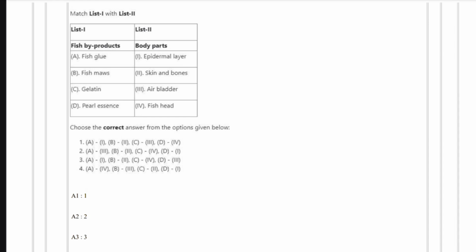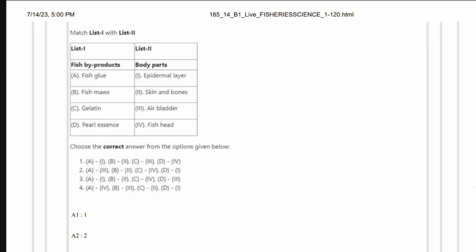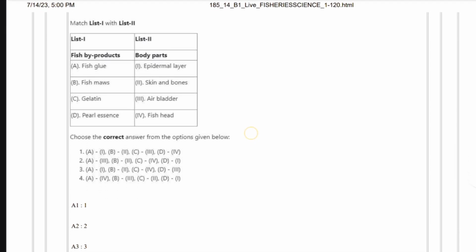Next question, match list 1 with list 2. List 1, fish byproducts. List 2, body parts. Fish glue, fish maw, gelatin, pearlescence. Body parts: epidermal layer, skin and bones, air bladder, fish head. So the correct answer is option number 4, A4 B3 C2 D1. A4 fish glue, fish head. B3 fish maw, air bladder. C2 gelatin, skin and bones. And D1 pearlescence, epidermal layer. Option number 4.